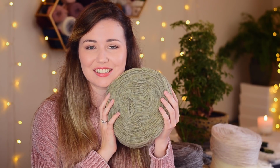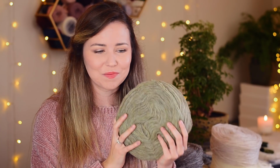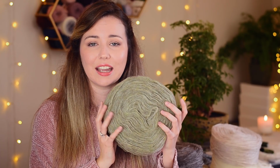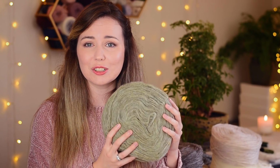I thought that was just such a lovely sentiment to put into a yarn and to have be your inspiration. And I definitely feel that from this colorway. It's like a cool and warm tone green, very light, very delicate green. So I really love this one. I did get a sweater's quantity of this color, and I have a new design planned for it.